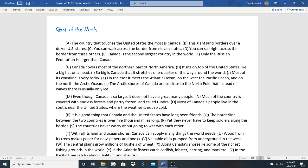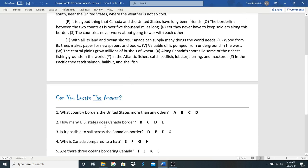You can walk across the border from 11 states. You can sail right across the border from 3 others. Canada is the second largest country in the world. Only the Russian Federation is larger than Canada. So if we take 11 plus 3, that would be what? 14. So it doesn't come out and just tell us 14 states. But in sentence B, it did say this giant land borders over a dozen U.S. states. I think that's going to be the best that we can do. So we would choose, how many U.S. states does Canada border? We would say sentence B, over a dozen. And we know, in fact, when we do the math that it's 14. But we're going to go with B.